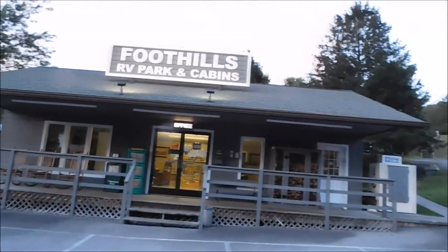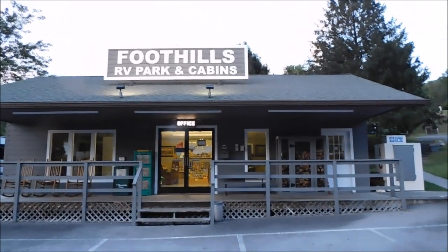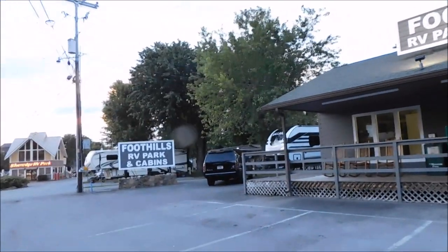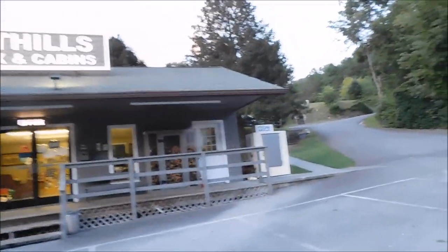They also have some A-frame cabins, guys. It is down the street here from the office area that goes up the same road that Hideaway Campground is. Guys, I'm going to take you up and show you the cabin. We've got a little bit of a walk back up the hill because it's kind of up on the hillside behind the office. Foothills RV Park and Cabins. This, like I said, is the office area. The only thing they do provide is RV sites and cabins. They do not have tent sites, guys.